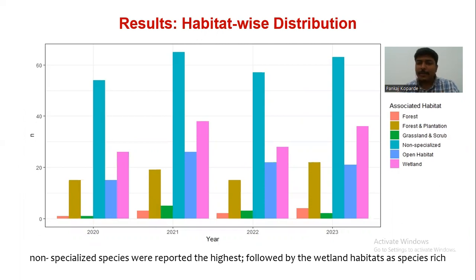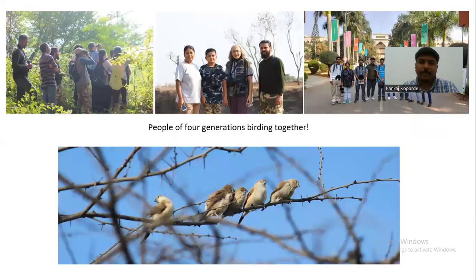And now this is highly relevant because Pune has a lot of lakes. It has 3 to 4 prominent rivers flowing across it. And of course, we all know that the river, when it enters the city, gets polluted, and there are a lot of issues associated with the water bodies in the city. However, we are seeing that wetland birds are one of the very dominant kinds of species features that we have in Pune.